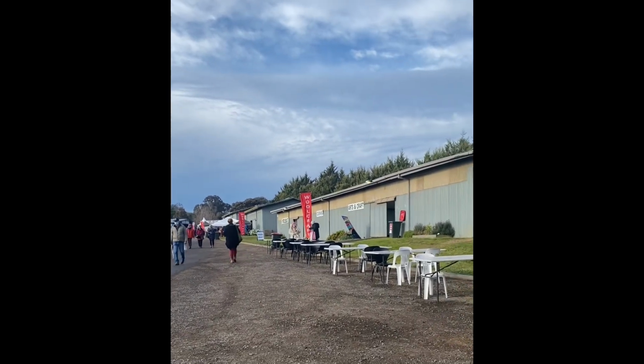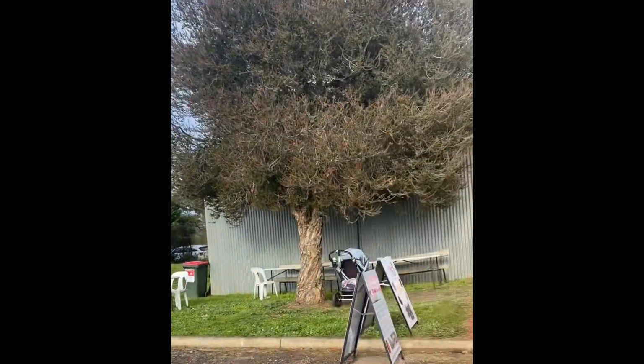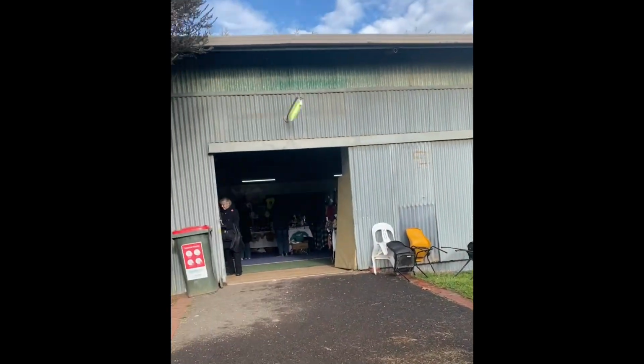It's still early, it's still a little quiet, so I'm glad I'm checking out this area first. There's a couple of sheds along here to visit. Oh, coffee, yum. Let's go.